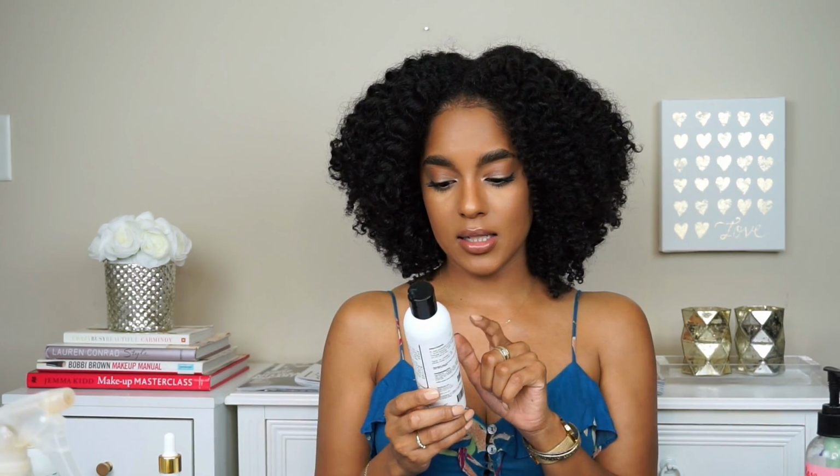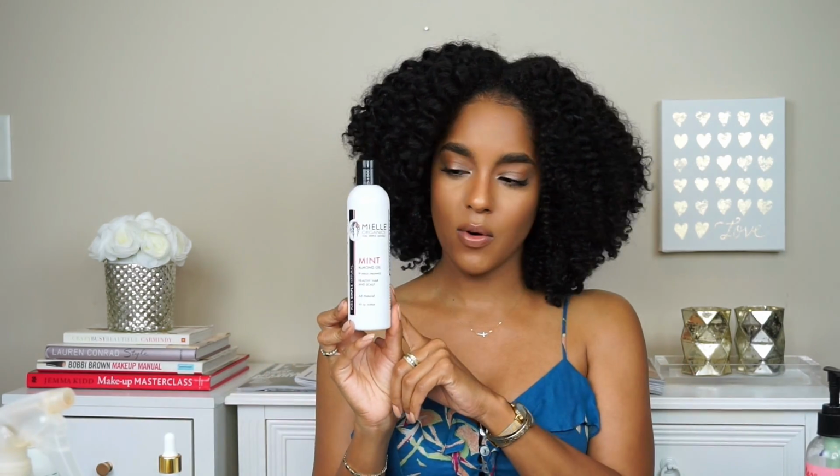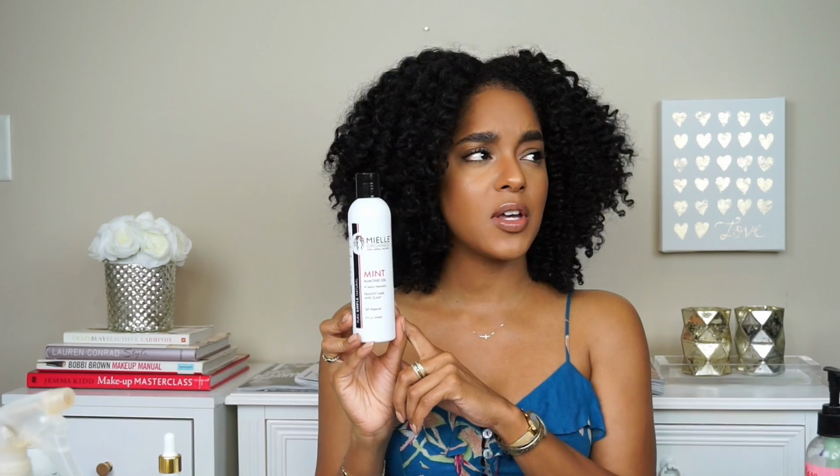Like I said, I alternate with the oil because it is kind of pricey. And I'll alternate it with the Melly Organics Mint Almond Oil. I really like this one too. It is very light. You get a ton of oil, which is great. I think you can get it at Target and Sally's now. But yeah, this is just a really good, simple, natural minty oil. It makes your scalp feel refreshed because of the mintiness. And I would definitely recommend it.